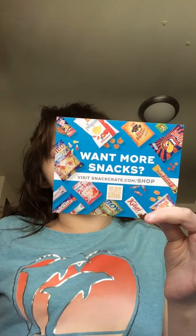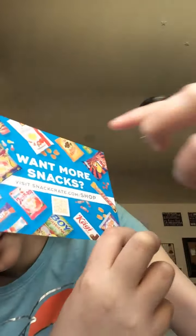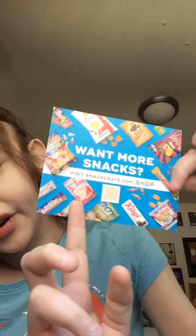First thing is, this is just a website that you guys can visit. In case anything expired, this is sort of the date and stuff. I barely even read this, but if you guys want to order your own snack crate, this is their website. Pretty yummy snack.